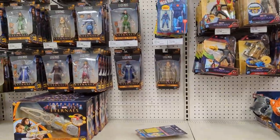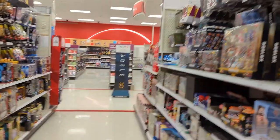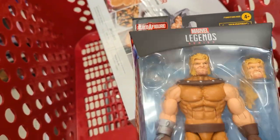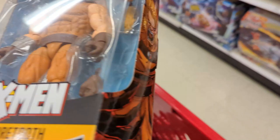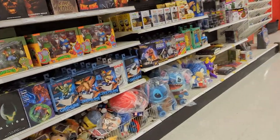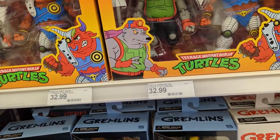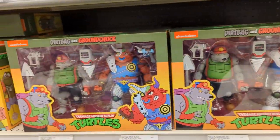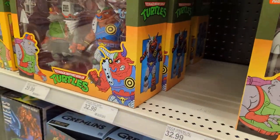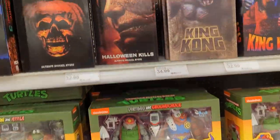Alright, so this was a pretty surprising find. Let's go check out the other stuff. That NECA section right over there. You know what I just realized? They stole the Build-A-Figure head. I'm glad I caught that. Shoot. I believe I did that to the Build-A-Figure head. But I got a lot of turtle stuff. Dirtbag and Ground Chuck. Napoleon and Attila. I never see turtle stuff here. So it's good to see that they're nice and stocked.